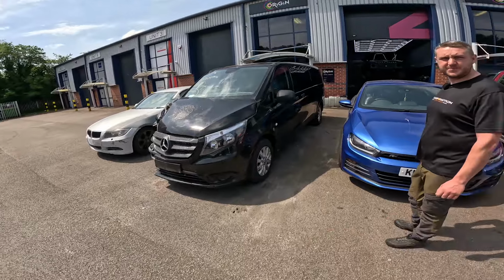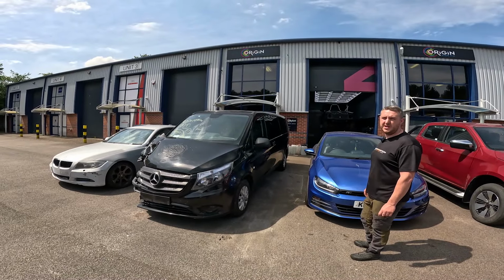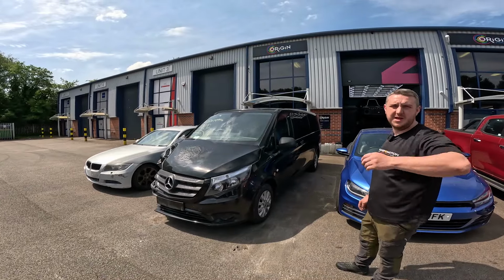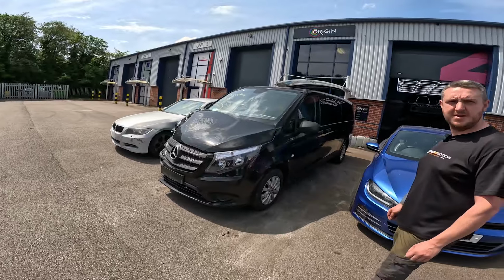He plans to do a bit of a custom headliner as well, doesn't he? Yeah, just to tart it up inside. We're going to get some LED lights and some Alcantara or suede in the headliner, just to make it look a bit palatial. So hopefully the build will be a good one.